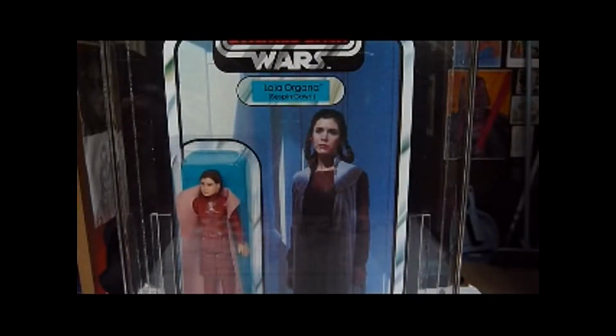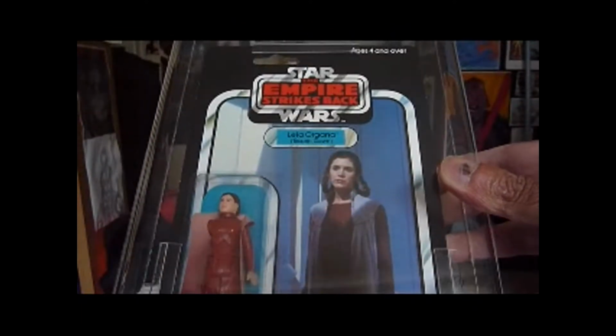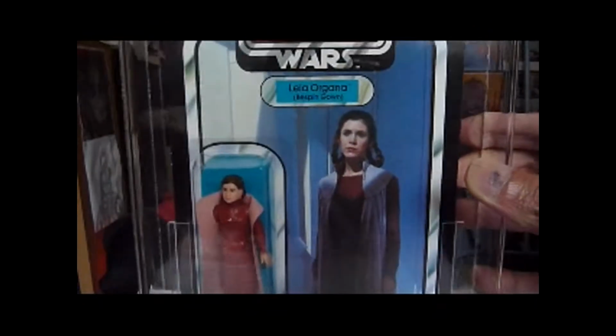Okay, here we've got a Princess Leia Organa in a Bespin gown. So this is from about 1982, and it's on an Empire Strikes Back card. So you can just see it there. It's an Empire Strikes Back card, and in really good condition.